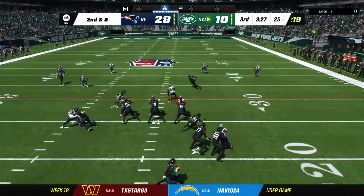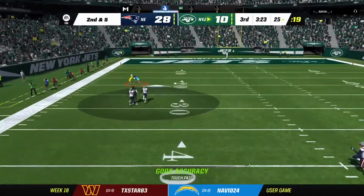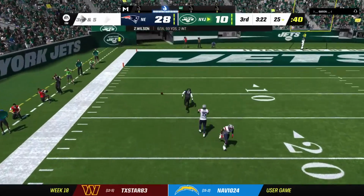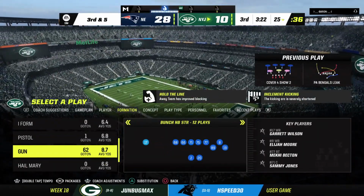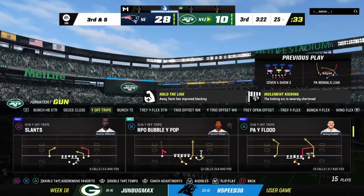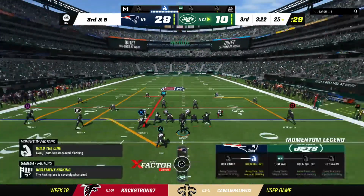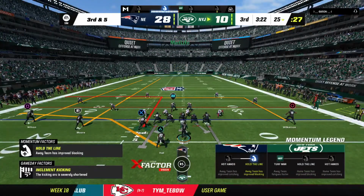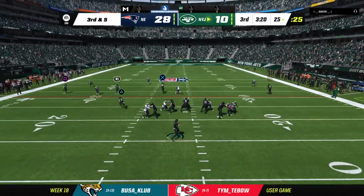Play action. Now Wilson, looking deep downfield. And that's going to be incomplete. Good effort there trying to take a shot, but it's 3rd down. I'm sure this isn't a novel thought, but maybe run some simpler routes instead of trying to get it all back in one shot. Defense certainly appears to be ready for them. Try and get it back little by little instead of in big chunks.